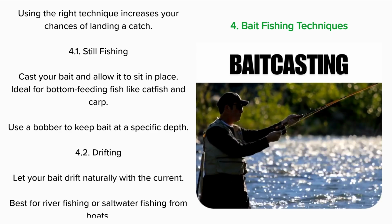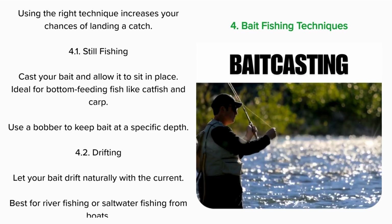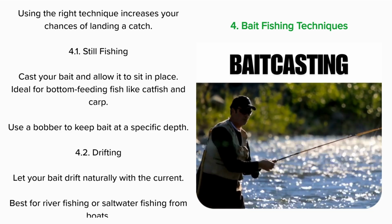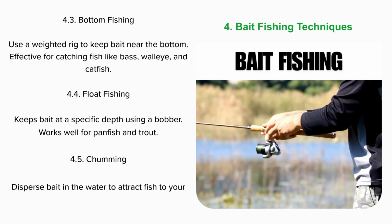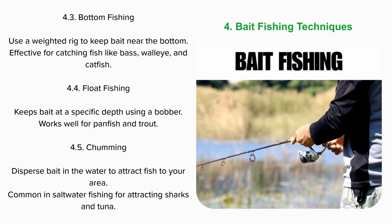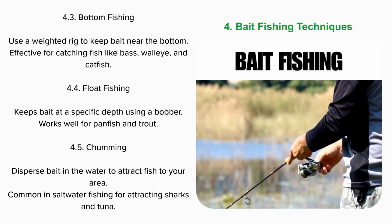4.2. Drifting. Let your bait drift naturally with the current. Best for river fishing or saltwater fishing from boats. 4.3. Bottom fishing. Use a weighted rig to keep bait near the bottom. Effective for catching fish like bass, walleye, and catfish.